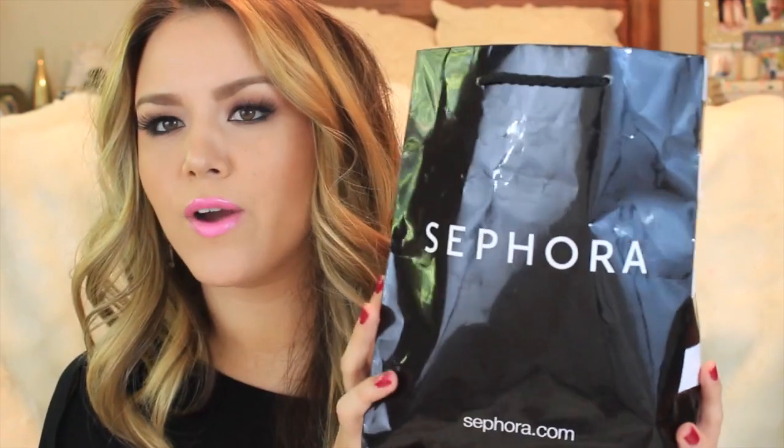Just to give you guys a heads up, you're probably going to want to go ahead and get comfortable because there are quite a few products in this haul. So let's go ahead and kick things off with Sephora, which I'm not gonna lie, the bag is totally deceiving. I thought I was gonna go in like crazy just because of the 15% off sale. Okay, 50 would have been awesome. 15% off sale.